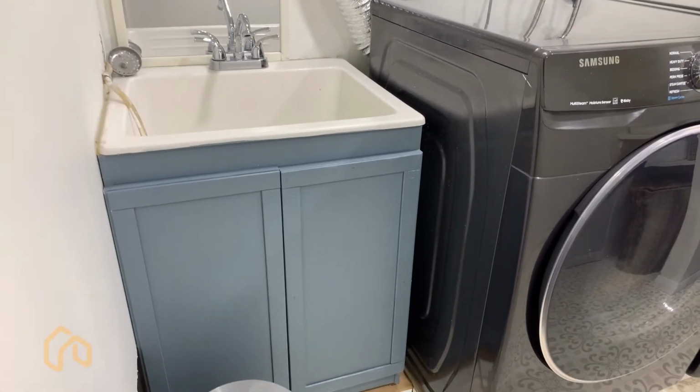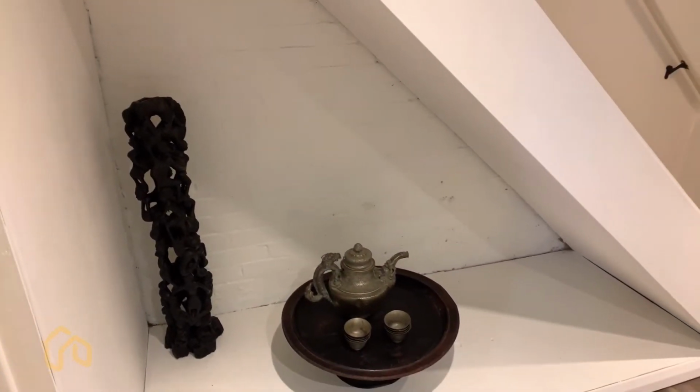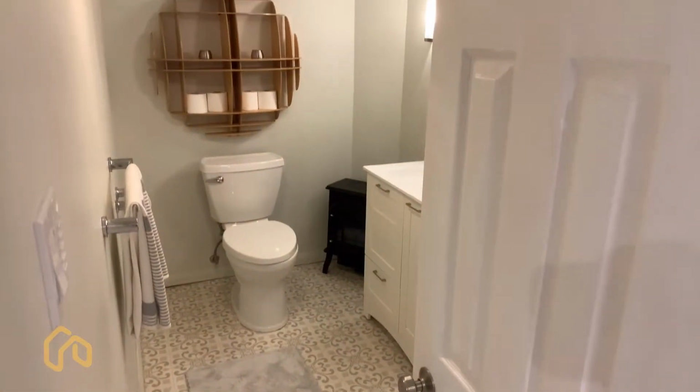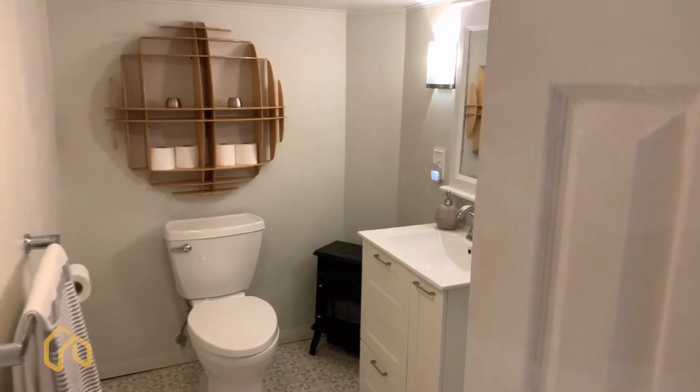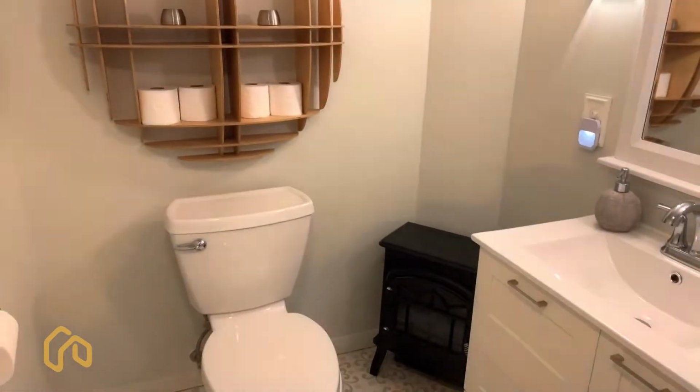And then I like how they have the cupboard here that matches the cupboards upstairs. That's kind of nice. There's a little space here that they didn't finish that you could make into more storage. Yeah. And then another bathroom down here. So you've got a shower stall and a bathroom to hang out for when you're hanging out downstairs.